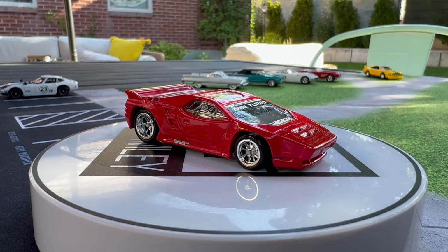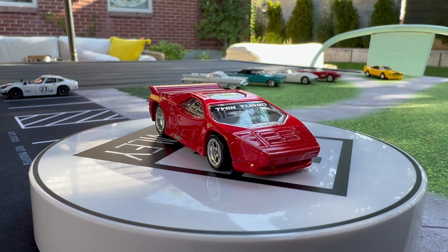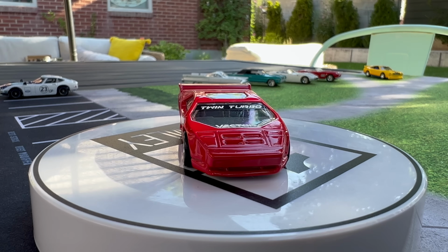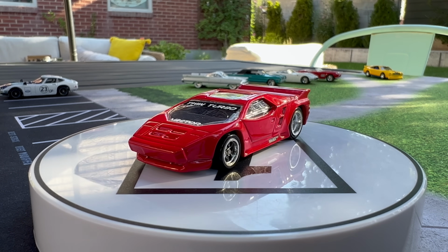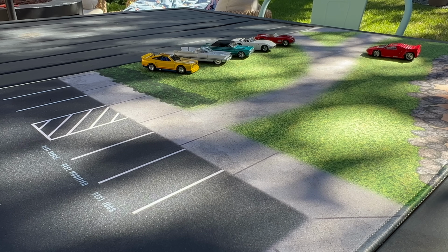Here's the issue. I think licensing, from what I've heard from the Mattel folks, licensing on this one was a total nightmare. And I don't think there's any reason for that to change at this point. So I just don't know if we're ever going to see it again. Hopefully we do, because that one would be cool. I'd love a white one. Love a white one.